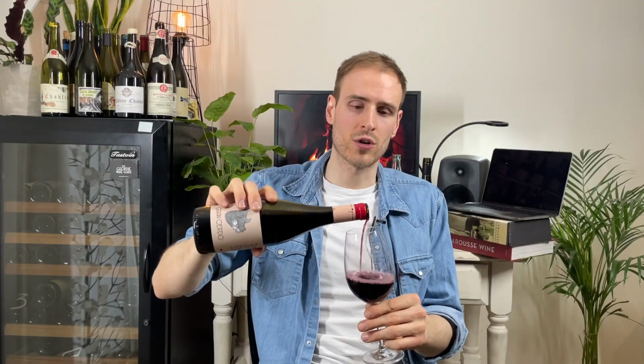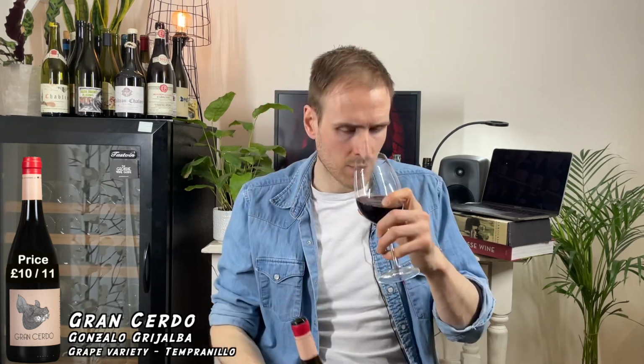It's lush. So my last wine is Gran Cerdo. You'll see this on every single wine list in East London. It's the one with a pig on the label. But it doesn't smell of pig shit. It is really clean. It's from the Rioja region.